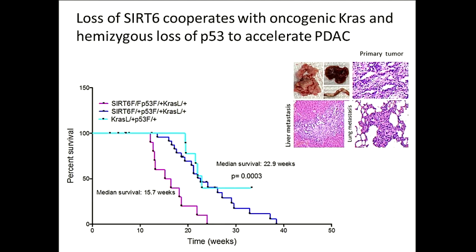So this is in the context of the P53 KRAS mutant animals, where you can see these animals usually come up with disease between 20 and 25 weeks median survival. And you can tell, the pink here is the curve for the flox SIRT6 animals. So the moment you get rid of SIRT6, we push the curve in pancreatic cancer one-third faster. They're coming up with a median survival of 15 weeks. Actually, in the new data it is 15.1. I didn't update the slide for what Sita told me.